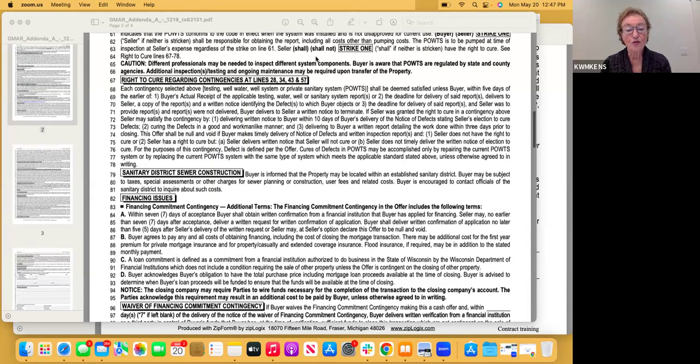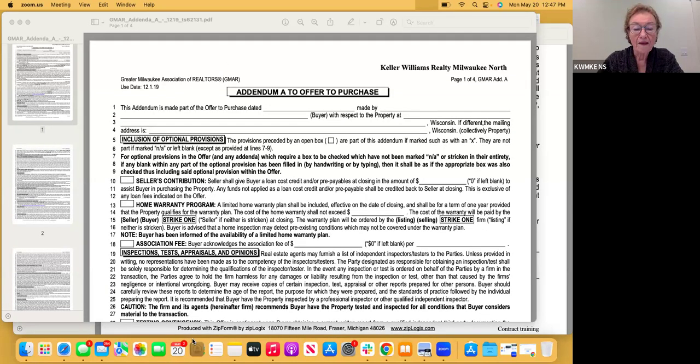Our recommendation is to use it, whether there's a lot of applicable provisions or not. Oh, great point, Dennis. Yes, the GMAR Addendum A is the one that we recommend that you use. So up in the upper right-hand corner of the first page, it should say GMAR Addendum A. There's also the WRA version of the Addendum A, which we do not recommend using because it's more for areas in the state of Wisconsin, lakes, property, farmlands, things like that, that really aren't as applicable to residential and condominium terms. So that's why we recommend the Addendum A.